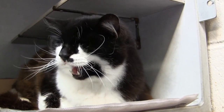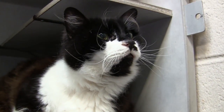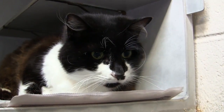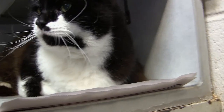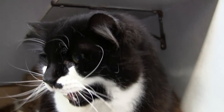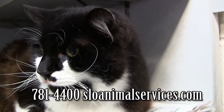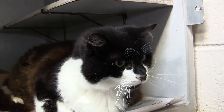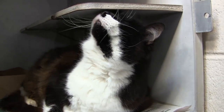This is Patch, and he's saying to you, I need to be out of here right now. Patch is a senior. He has the senior rebate in his favor. That is $35 back to you if you adopt him. He is ID number 214856, and he just needs a place to retire. Do you have a sunny sofa for him? Patch would love it. ID number 214856. Patch.